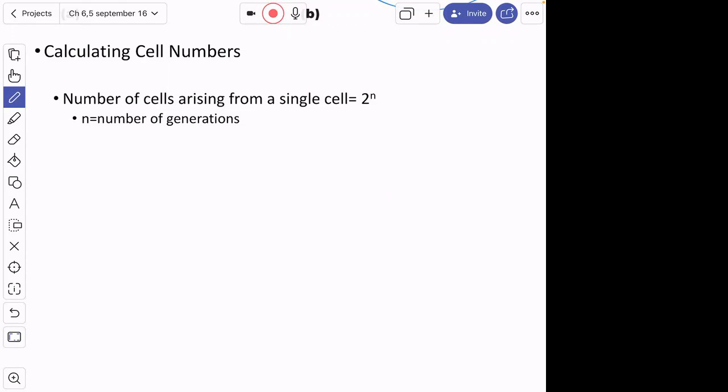Okay, so first thing, if we're trying to estimate the number of cells arising from a single cell, we describe that as 2 to the n, where n equals the number of generations. If we have a single cell and we want to know how many cells we're going to have after one generation, we're going to have 2. So one cell doubles and becomes 2 after one generation. After 2 generations, that's going to be 4, 2 times 2. 2 to the 3, 2 times 2 times 2, that's 8.